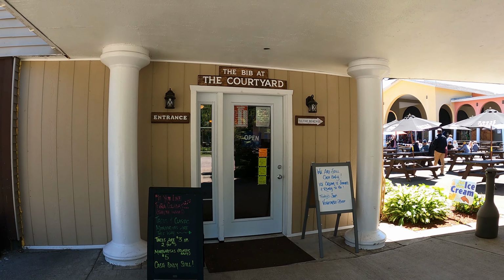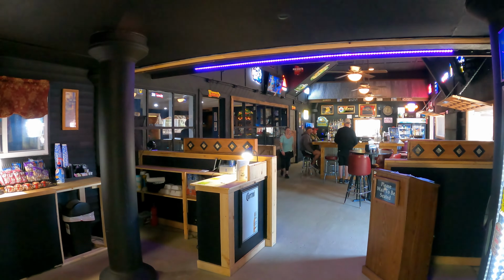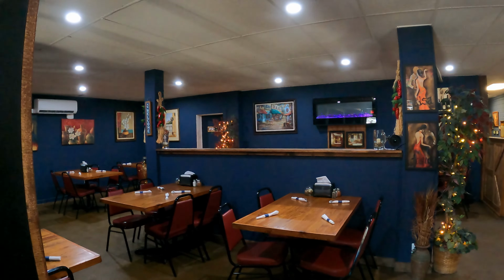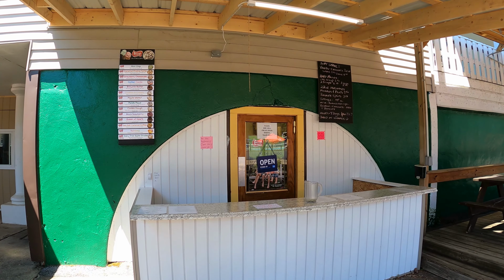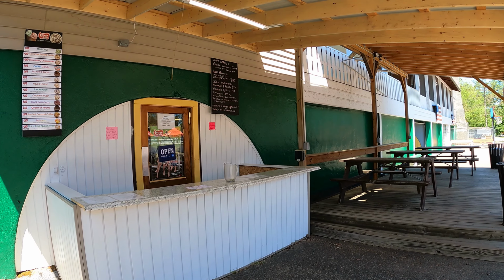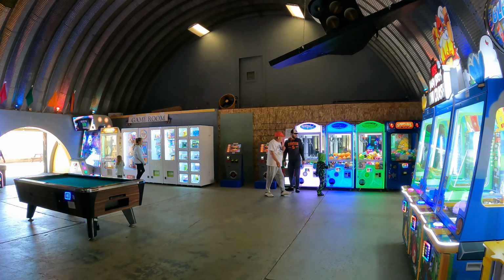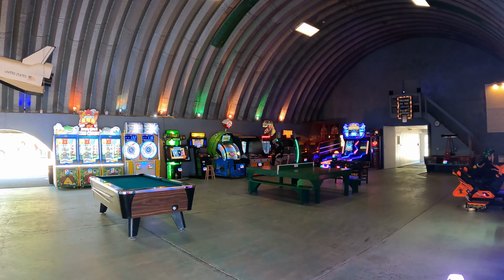On site, you'll even find a bar and a restaurant. This is a great option when you're camping. Behind the restaurant is an ice cream counter, making it easy to grab a cone. One of John's favorite parts of this campground is the arcade, by far the biggest we've seen.